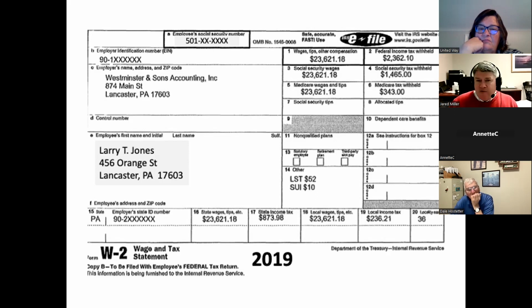And then the very last one I want to talk about is that one that says locality name. So that box is going to be helping to indicate where the locality is in order to prepare better a local return out of the TaxSlayer system.